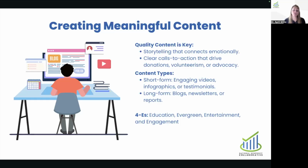So going to the top where it says quality content is key, storytelling that connects emotionally, clear calls to action. We're driving donations or volunteers or advocacy. So whatever content we choose to put in there, the content needs to be purposeful. What we want to avoid is nonsense content, content that makes people feel like there is no branding behind this, there is no purpose behind this. When they see your content, it should be branded enough that they know exactly who it came from without reading where it came from. And they should also understand the purpose behind it.